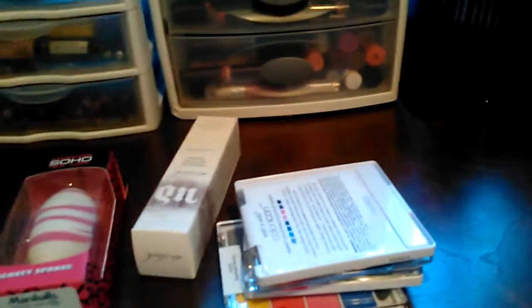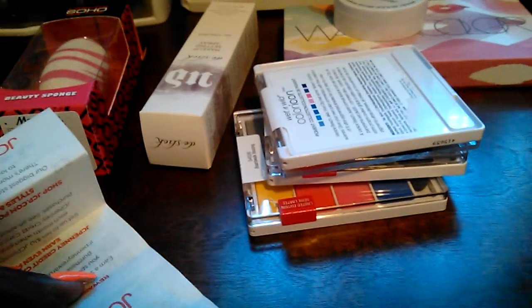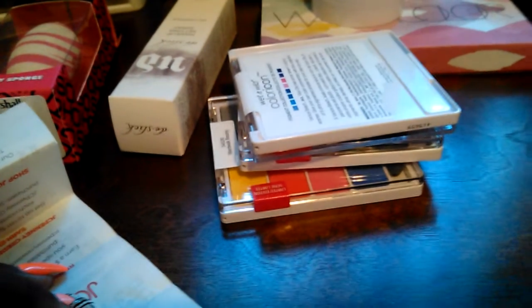But listen, you know it doesn't take much, honey, to rack up a tab with Sephora. So yesterday I picked up three items and I paid a whopping $57.18. Okay.